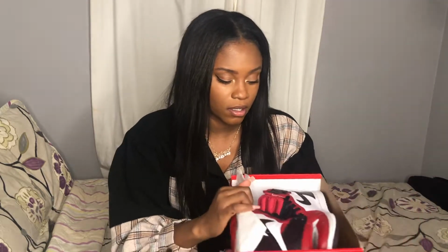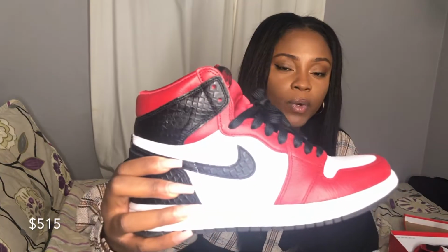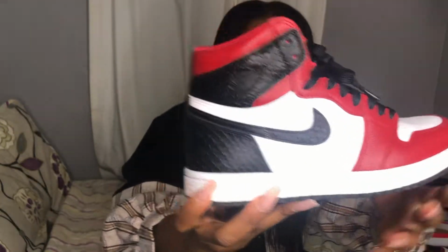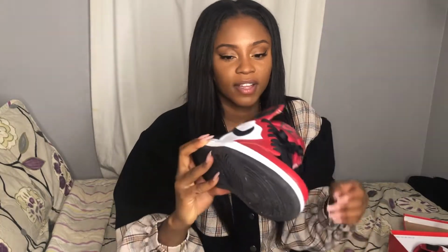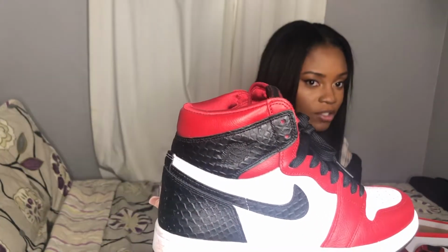But then I saw these ones and I really wanted them, so I had to get them. They're the colorway I like. You know, I like red, black, white. Those are my go-to colors for shoes. But yeah, so I got these snakeskin ones. I have worn them once as well. So they have the snakeskin here. I like the colorway and stuff like that. They're high as well, so yeah, I really like these, and I think they're cute. They're a good buy.